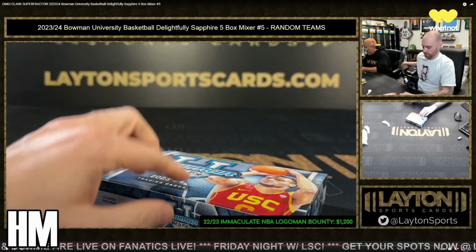Our second honorable mention comes from Leighton Sports Cards, who break here on YouTube, and Forrest was opening 2023 Bowman University's Best Basketball. This was a Breaker's Delight box.